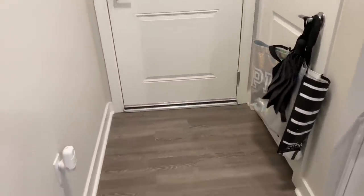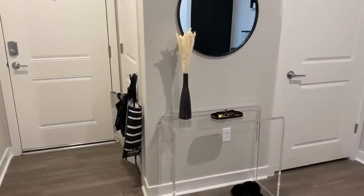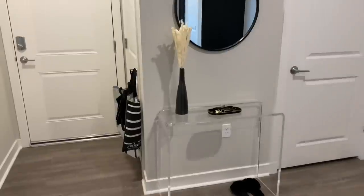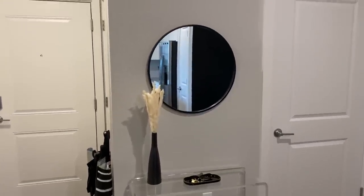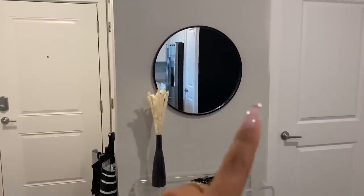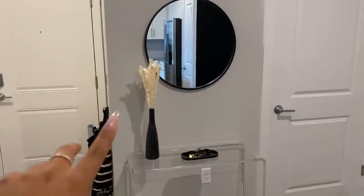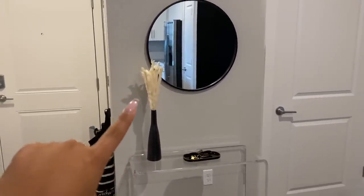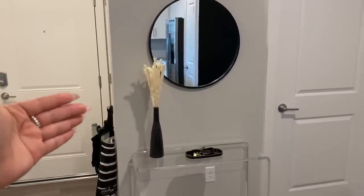When you're walking into the dining room area, there is a little console table here, and I got that from Wayfair. And then I have this really cute round mirror. This normally sells in Target, but I got the mirror from Amazon. And then I got this little black vase from Amazon, as well as the, I can't even remember what you call these, the pampas flower thingies.